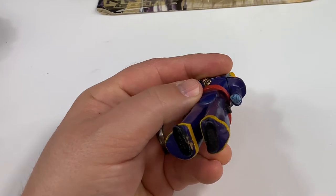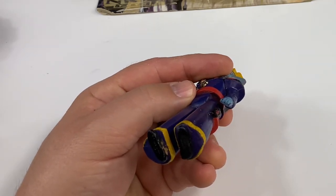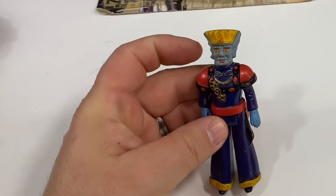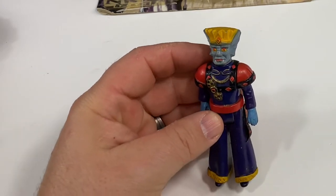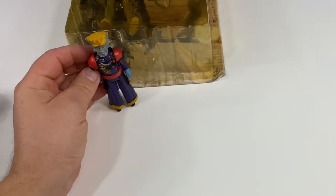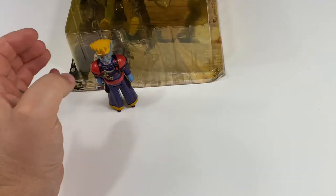You can see on the bottom, WEP Limited. That was the company that I think made the cartoon, or at least made the figures. Panache Place, I think, is what they call it. But you never see Panache Place on the figures. You always see WEP Studios, which is the company I think that brought the cartoon from Japan to North America.